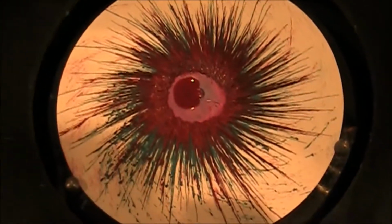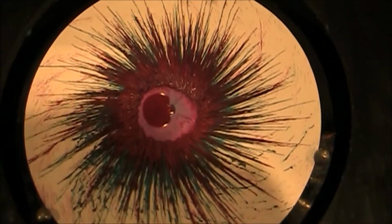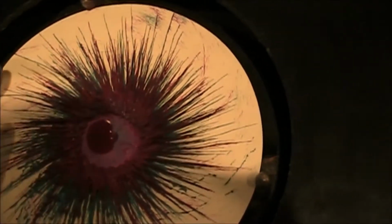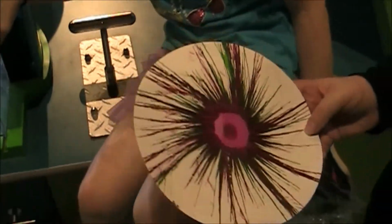There you go. So like I said, it'll take a little while for that center to dry. You can leave it on the shelf over there if you want to. But you just stick your finger under there and you lift it up out of there. There you go. Oh, and there's Nat's. Red and green. Very nice. All right.